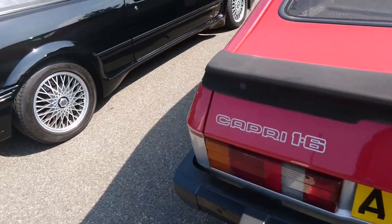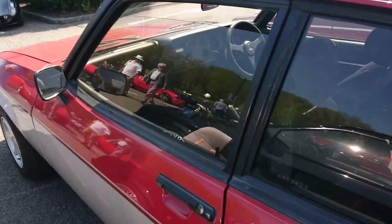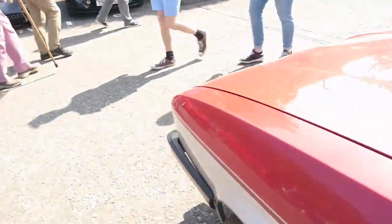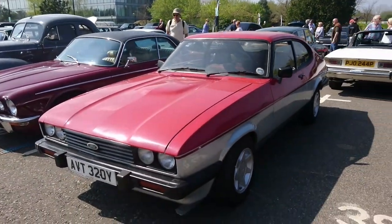1982, 83 Ford Capri Mark III 1.6. I don't think this is a Laser. I'm not sure what trim this is. There's only a 4-speed gearbox in this. I don't know. Answers in the comment section below, viewers. Those wheels were ones that were fitted to a lot of the 5-speed 2.8 injections.